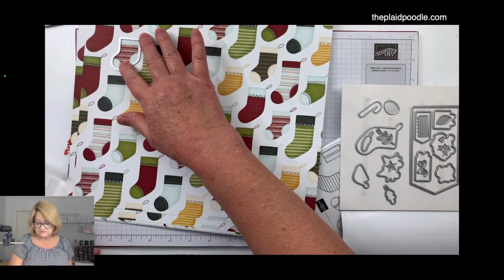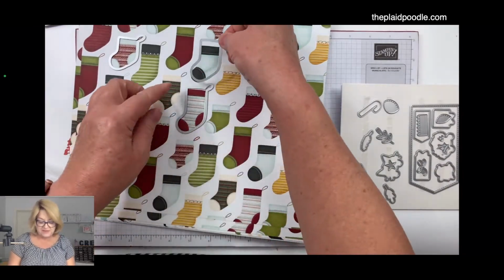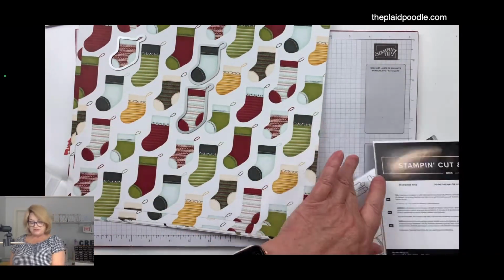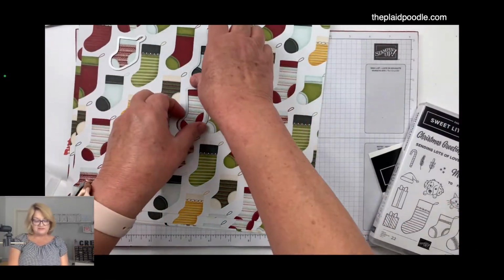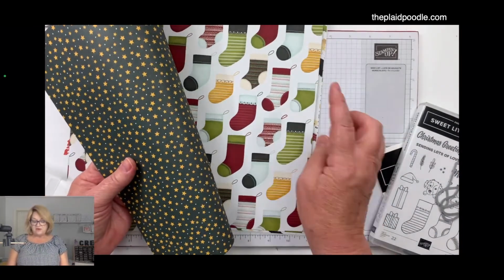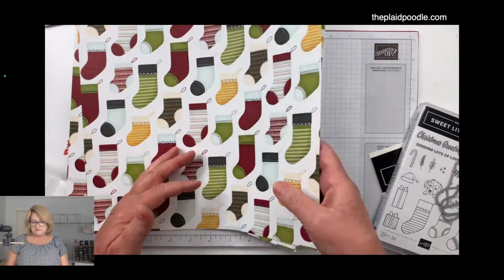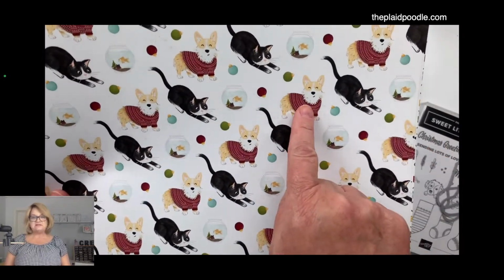Here's the little one. So you've got 3 different stocking sizes on this paper, and there are stamps to use with those dies, but you can also cut the images out with the dies, which I love it when Stampin' Up! does that. So I will probably be cutting out every stocking because the back is okay, but here's a cute little doggy too, some kind of terrier.